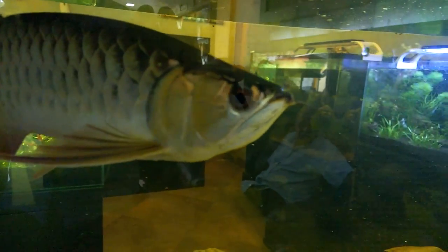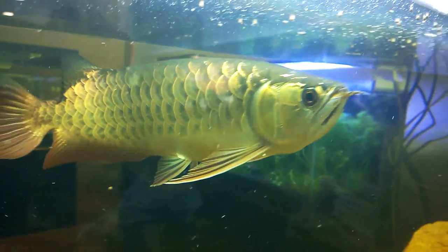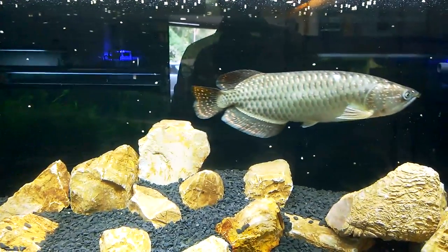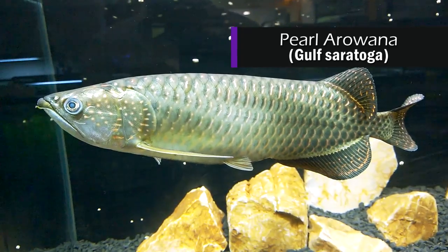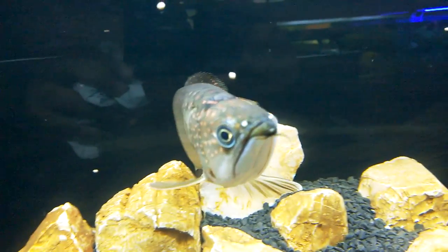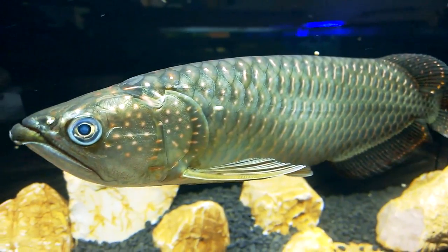By the way, they are mouth breeders: the female lays eggs and the male keeps them in his mouth. It is a costly fish and needs a larger tank like this. This is the pearl arowana and they are a least concern species. They are also mouth breeders, but here the female itself carries the eggs in her mouth. A pearl arowana of 27 kg has been recorded, so yes, they can get really big.